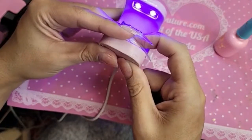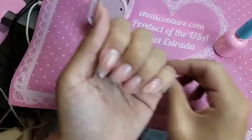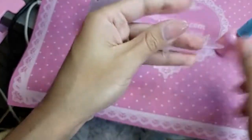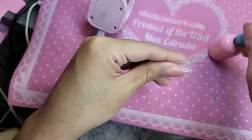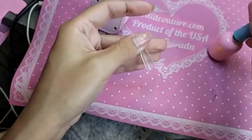You're welcome. We are working on a restock as well too. So I'll be keeping you guys up to date on that. I need to get me a new press on gel and clear. This one she's running low.